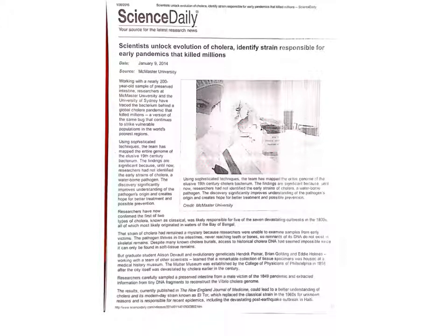The findings are significant because until now, researchers had not identified the early strains of cholera, a waterborne pathogen. The discovery significantly improves understanding of the pathogen's origin and creates hope for a better treatment and possible prevention.